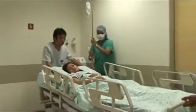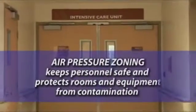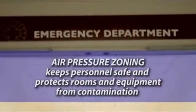This is used for linen storage rooms, clean work rooms, the OR, the nursery, and even the recovery and trauma rooms. Positive and negative air pressure zoning is necessary to keep personnel safe and to protect critical environments, processes, and equipment from contamination.